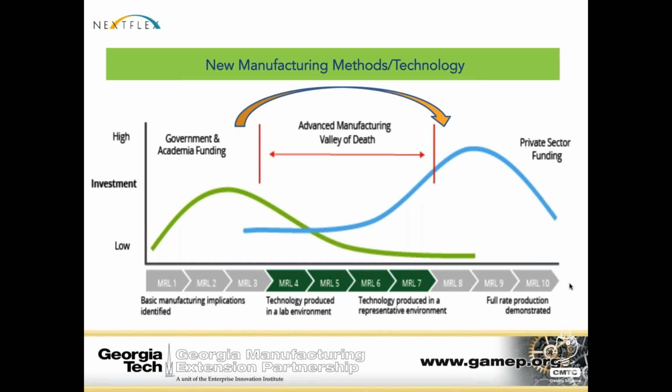The whole industry can benefit from those types of cooperation. So it's a pre-competitive type coordination. And once that technology is developed, let's say at MRL 7 or 8, then that becomes released to industry, and then people can use it to develop their own proprietary applications.